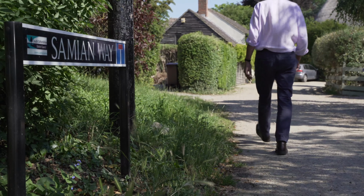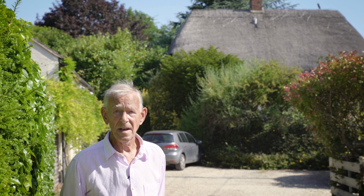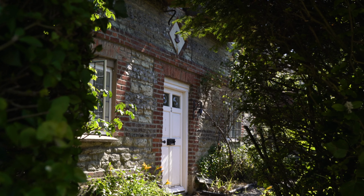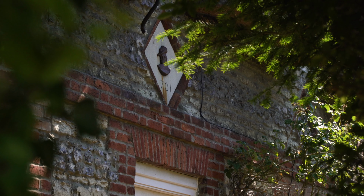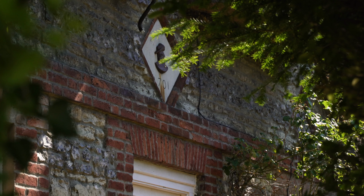Hidden in Samian Way is Mollymops, and behind that high hedge is another date stone. The date 1701 would fit the form of the house, but that elegant profile head above it makes me rather suspicious. I think this is a more modern date stone. It might have been recarved. It could well have been that the original date stone was in chalk and that had eroded, and that this is a modern replacement. But I'd be happy with 1701 as the date that this house was built.